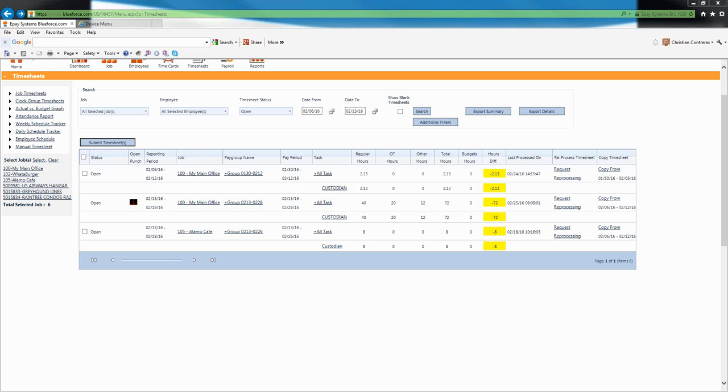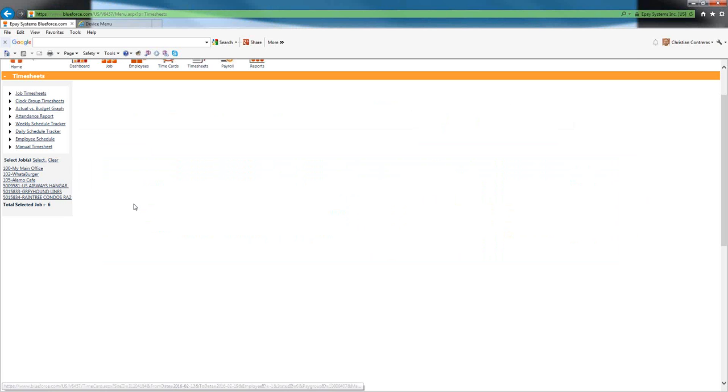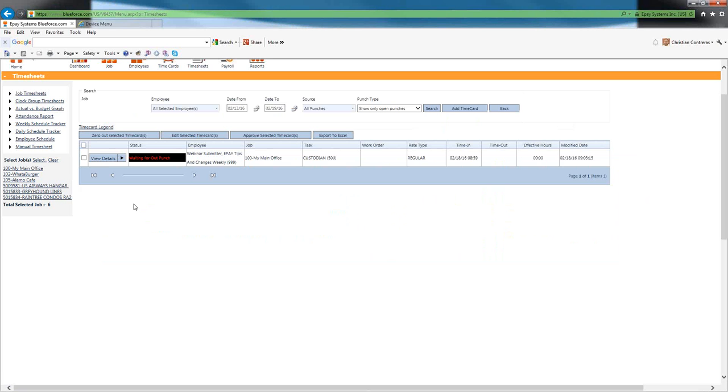So to kind of help everything, the system does allow you to now click on that little red number 1. In this case, it could be any number, obviously, but that red link there. And when you do that, it's going to take you right over to the time card screen and tell you where exactly that open punch is.